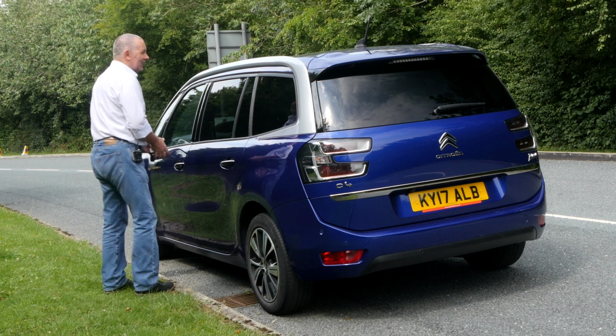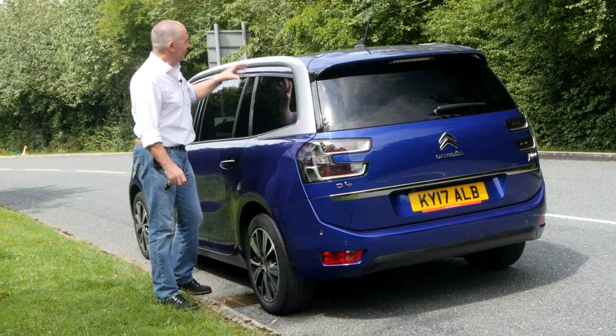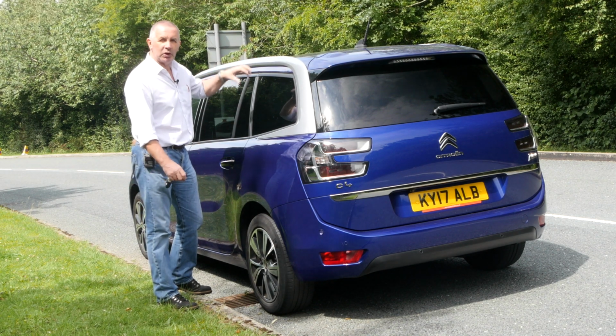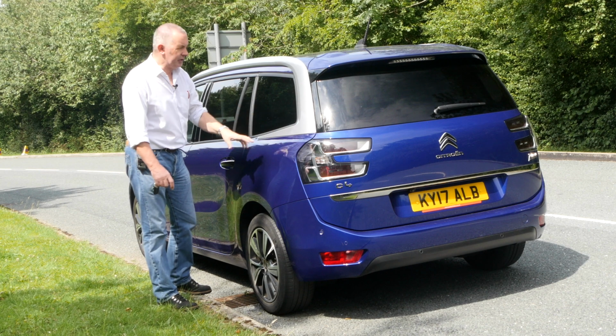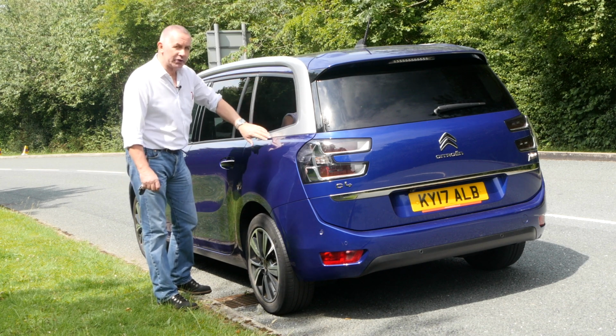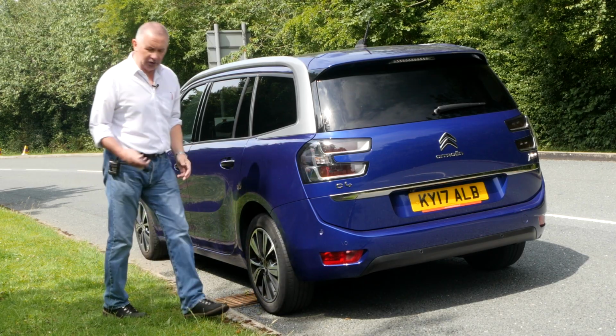So rear privacy glass, the roof bar carrier system, again, instead of looking like on most cars it's just been plonked on the roof as an afterthought, Citroen have kind of integrated it into the design, so the same colour as this kind of back flash and the front A-pillar. Looks really good.